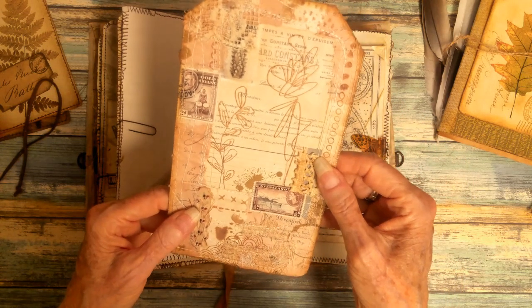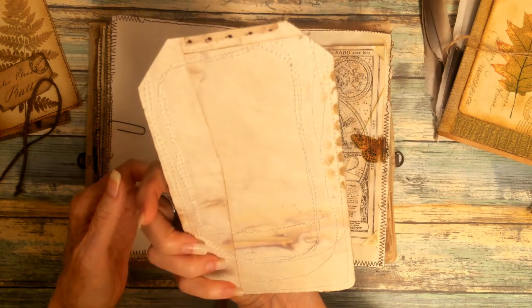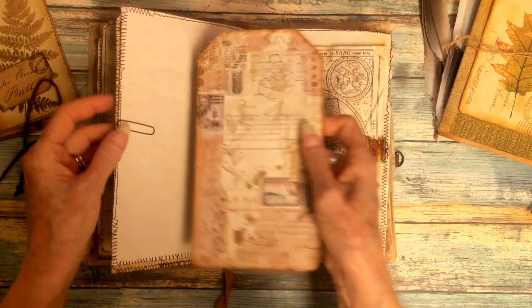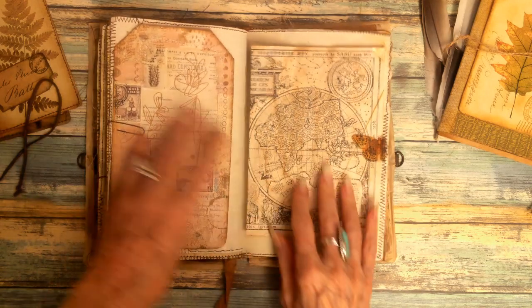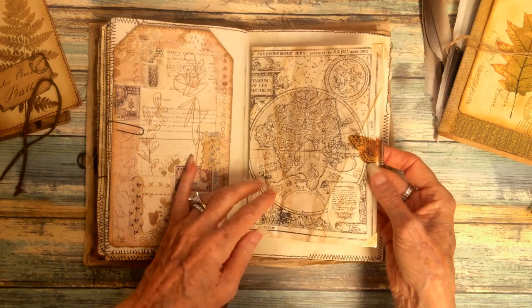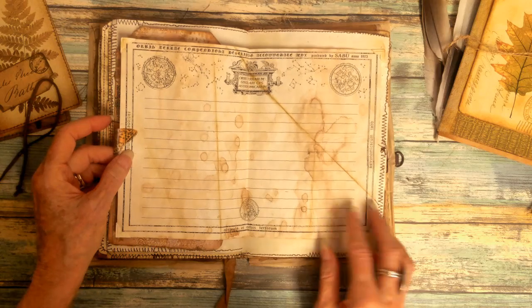It's really, really pretty. And the back shows all the machine stitching. And it's coffee dyed paper. And this is a piece of stationery paper that I coffee dyed and added a little butterfly for the tab, and then lots of writing space inside.